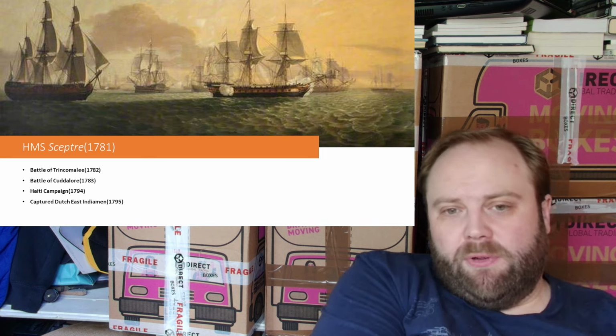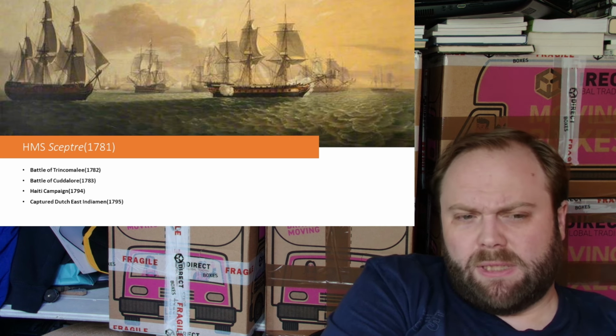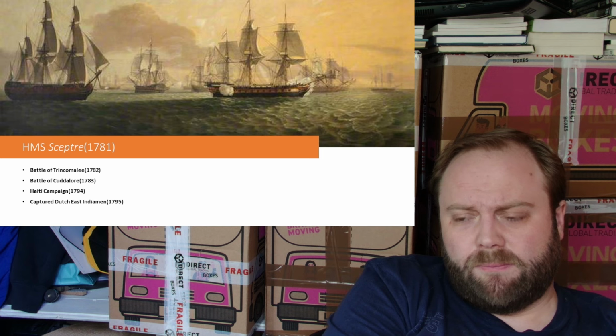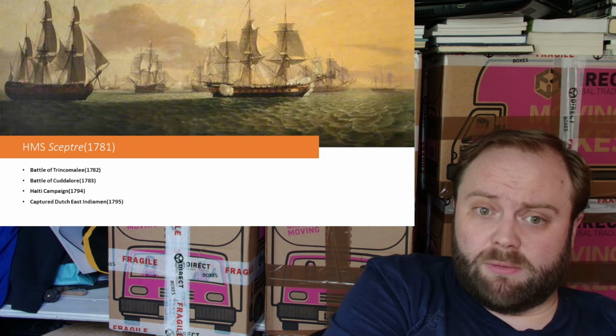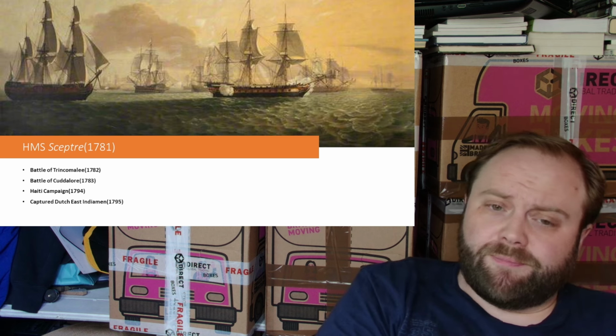This adds to the point. This is the value of prizes. In this period, that's an absolute fortune. That is an absolute fortune for the senior officers and even the sailors involved. That's years' worth of wages. That's why there's a painting made of the occasion. People are rather happy about it. It's made a lot of people very, very happy.